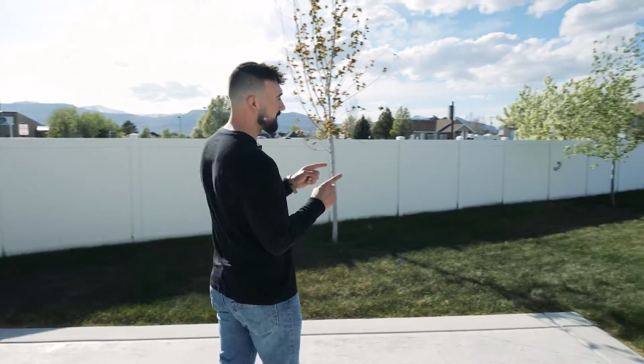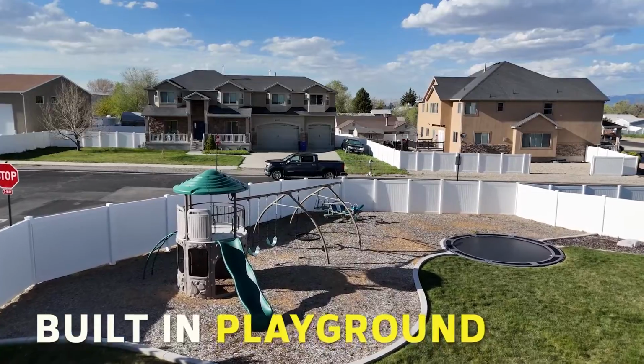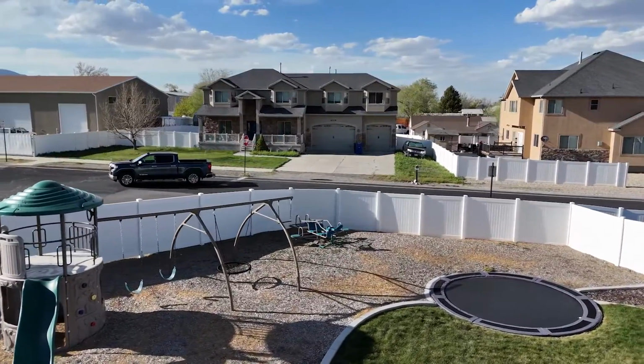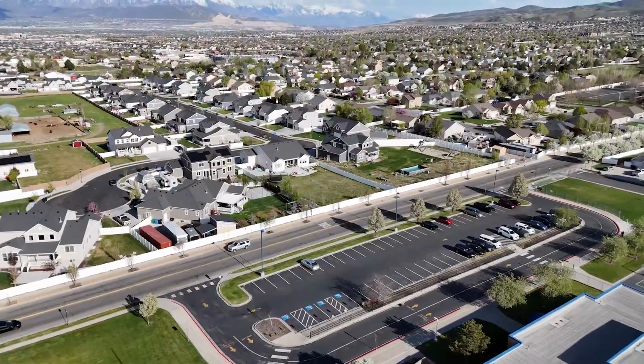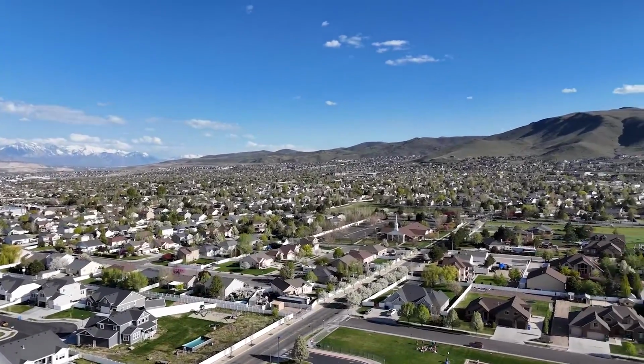This playground is built into the ground. Pretty impressive. It honestly is better than most parks. And they also have a built-in trampoline there in the corner and RV parking along the side of the house. Herriman is known to have larger properties, usually around 1/4 to 1/3 of an acre, but to have 0.4 acres of land gives you a ton of space. And this is truly like a playground for kids. I'm sure every time they come home, they come out in the backyard to play. It's like going to recess.